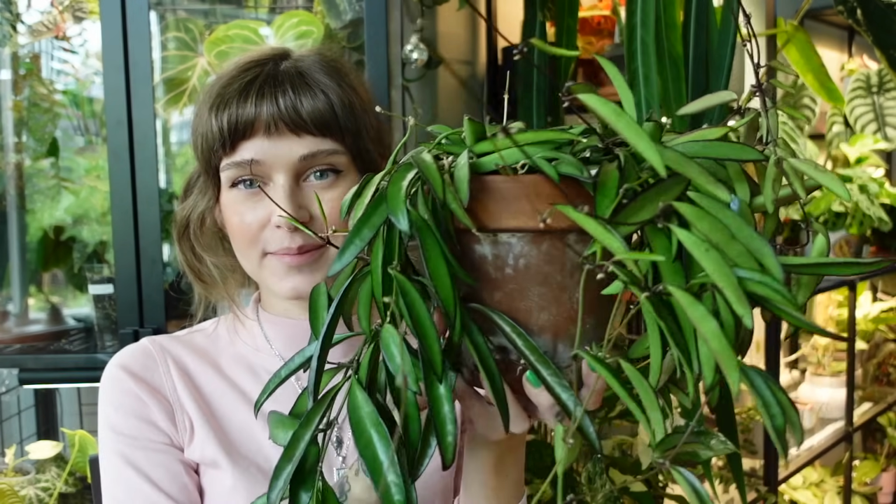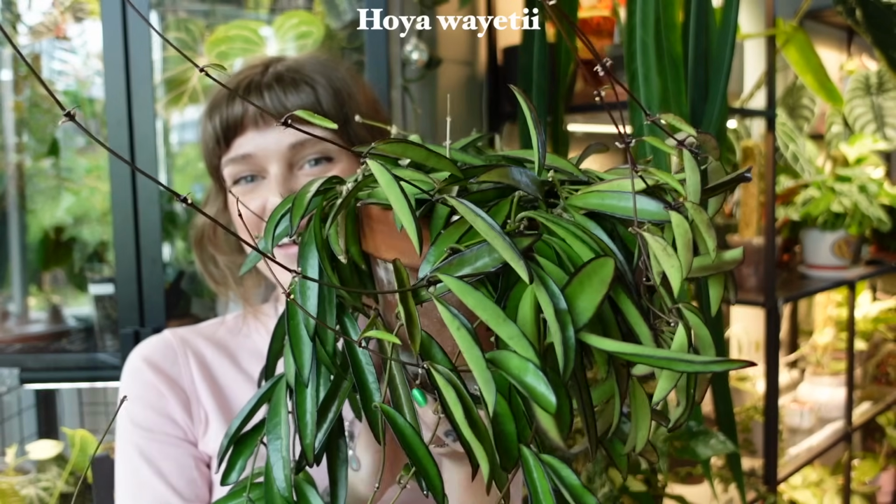I've had it for about 4 years now, and I've never really featured it a lot or paid it much attention, but she's finally living her best life, and that is my Hoya wayetii. Look at how full she is. Oh my goodness. Yeah, she is looking just stunning.